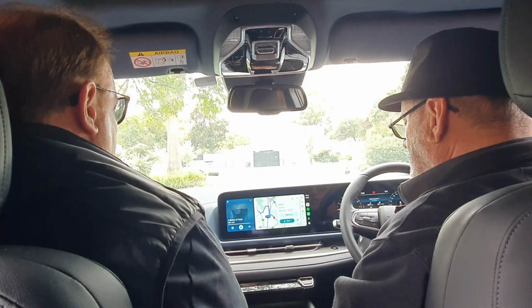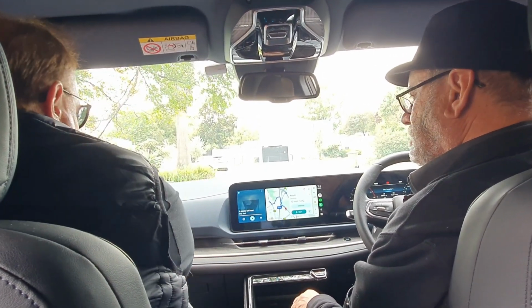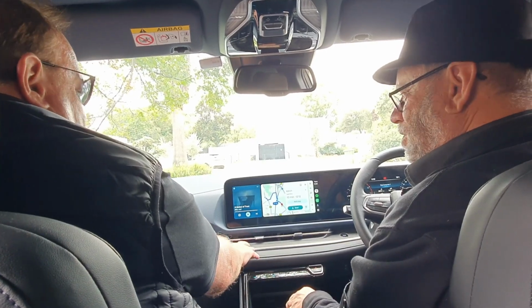Absolutely. Yeah. It really looks beautiful. It sort of fits in so functionally with everything here. I mean, look at this beautiful... I love this little insert. It doesn't look faux at all.